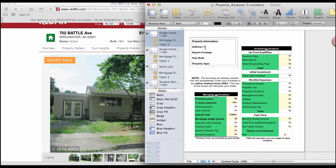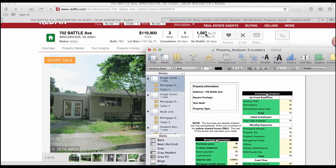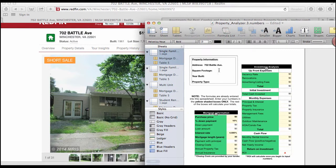So first, I always come over here and I put down the information, 702 Battle Avenue. I'm looking for square footage. We got there, 1087. We're looking at year built right here, 1961. Property type, single family home. All right, SFH for short.